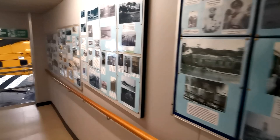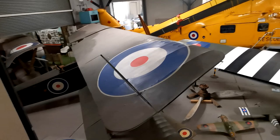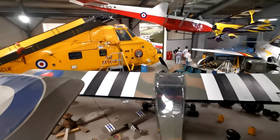There's a presumably World War II bedroom. A bit musty on the glass there, sorry. And then here's the main display again. So it's like a World War I era on the left. So Wessex.